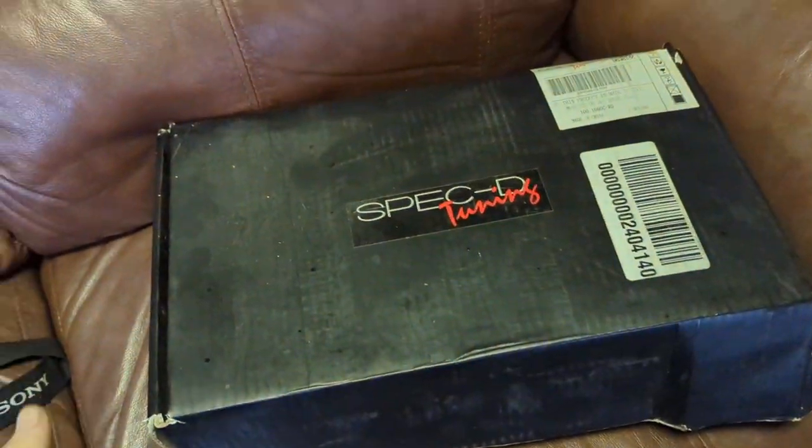All right, so as you just saw, these are the lowering springs. I was actually wrong. I thought I was getting coilovers, but this is what I got. As you can tell, they are D-Spec. I had to look at the box because I forgot the name already, but yeah, check them out.